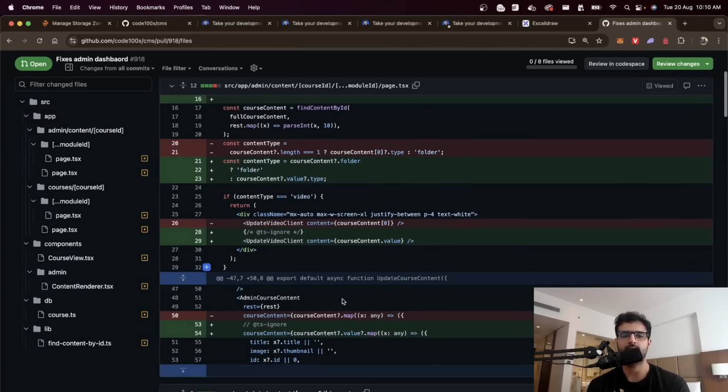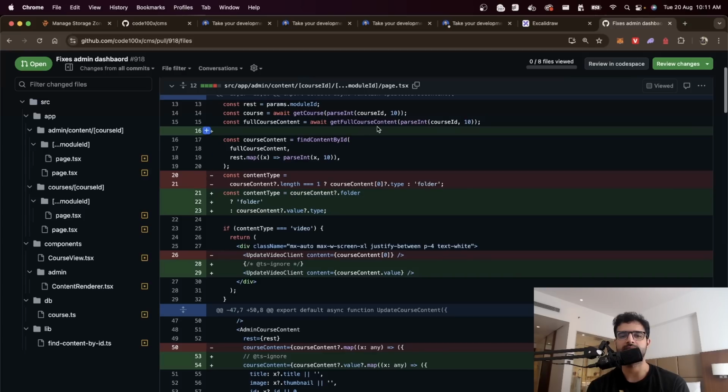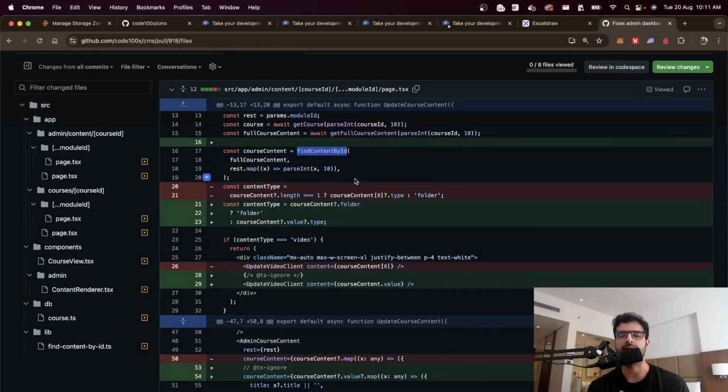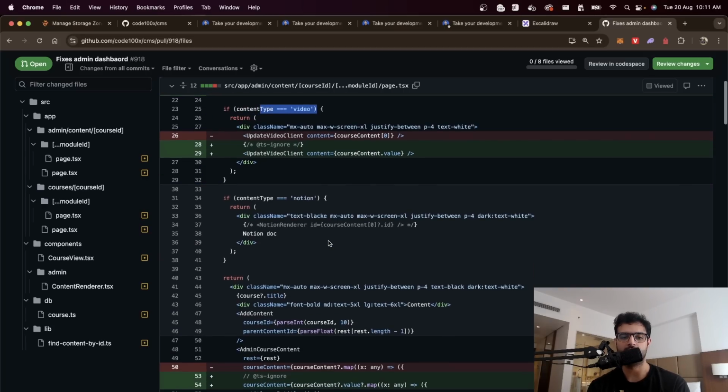If you look at it, what does it do? Content type is not... what's the word I'm looking for? Derived. It's not derived from course content of 0 anymore. It is returned explicitly from this find content by ID function. And everywhere where I was just passing course content of 0, now I pass course content of value, especially if it is a video or a Notion doc.